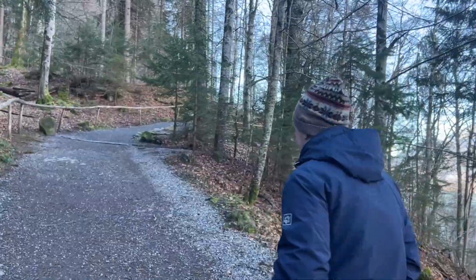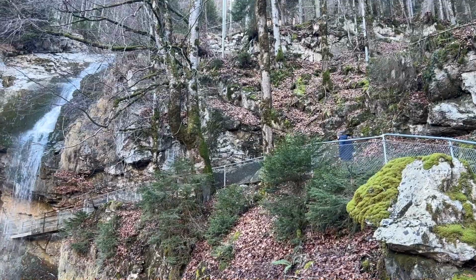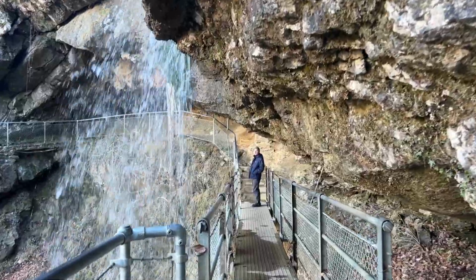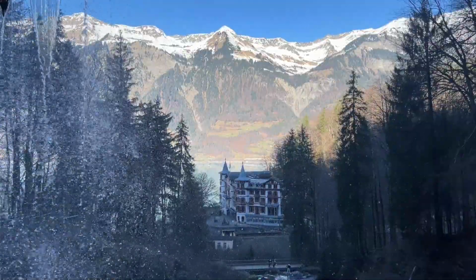There are so many layers of this waterfall, and today we're going to walk all the way up to the top. There is a portion where you have to walk under the waterfall, which makes this a very magical moment because you have the hotel in the back and the water is coming down in front of you.